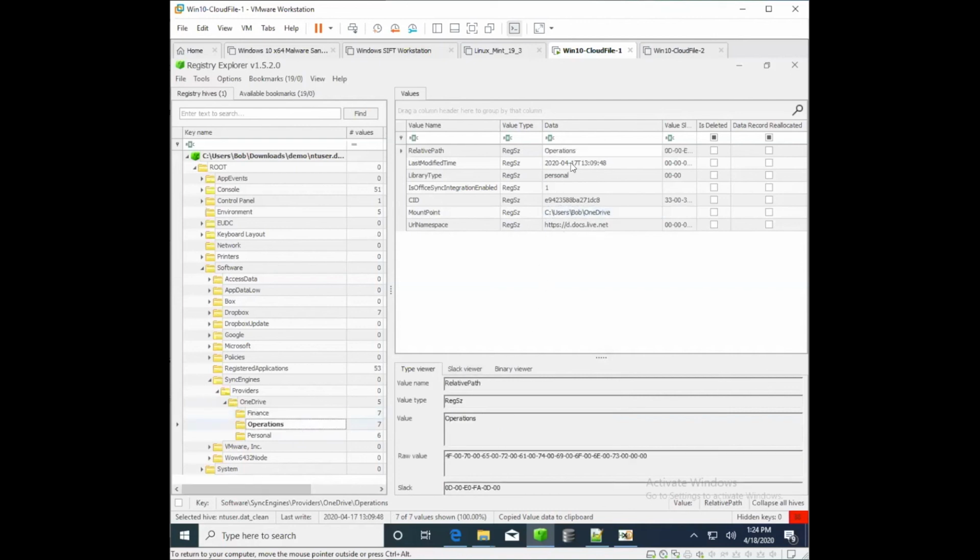Same thing with this one here for operations. We can get the last modified time. We can get the library it's in, the CID of the owner, and so on. And so we can get some more information about these. One thing here, maybe someone can post in the chat, does this CID match Bob's CID or is this someone else?